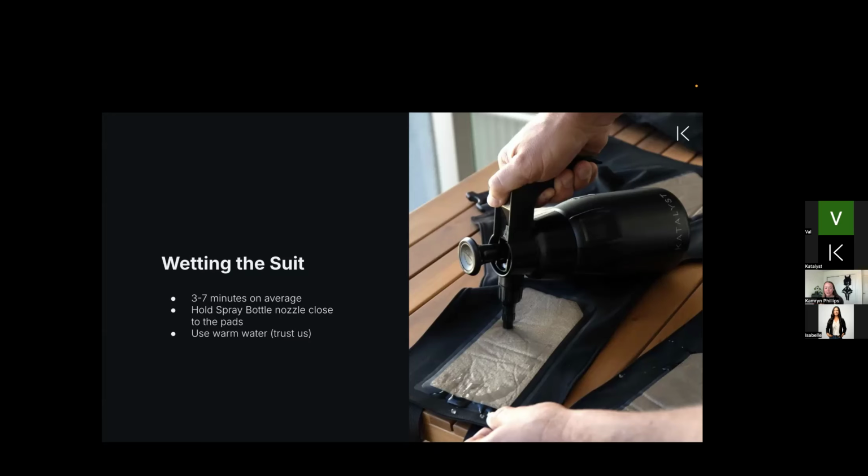We like to hold that spray bottle nice and close to the pad, and recommend using warm water. You can use as warm of water as your body can tolerate, but just keep in mind you're wetting everything down and placing it with direct contact onto the body. So nothing too hot where if it was on the skin for a couple moments would be uncomfortable. So just that nice lukewarm temperature water makes for a lot more comfortable experience than like an ice cold water there.